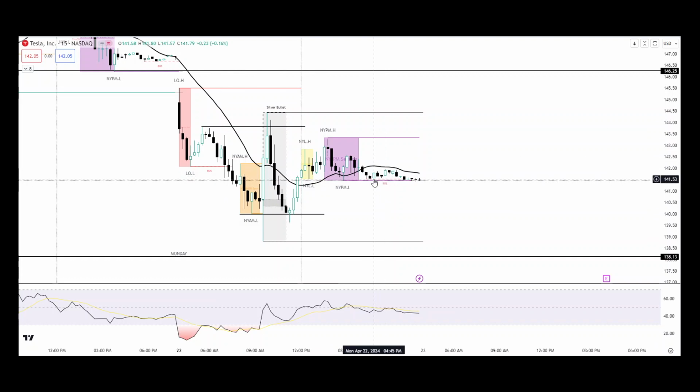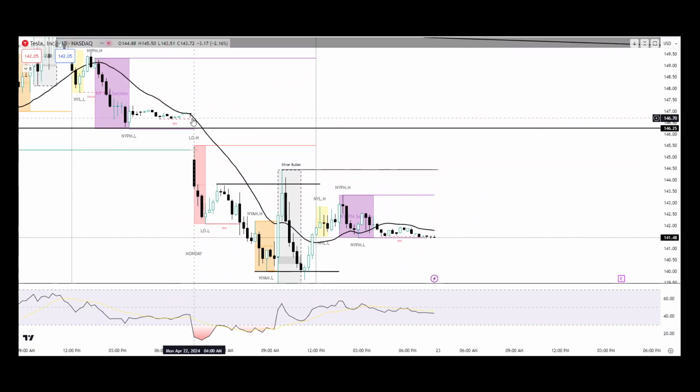And so, again, what we'll be looking for is to see if we get back over this 15-minute, 20 period moving average, right? We're on the bearish side, but RSI is steady. And so if we can get a little bit of momentum, we can see that push up to 146.25, right? Which would be testing, maybe even gap fill at 146.73 if you include the after hour sessions from Friday. But we would be looking for somewhere in between there. And then, see what price does from that point.